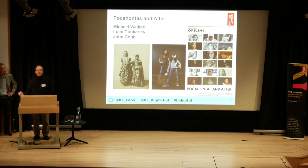And the first clue came in this very room when the British Library did a conference about Pocahontas at which we screened the film. And at that conference, I was lucky enough to meet Sierra Tazy Baker.